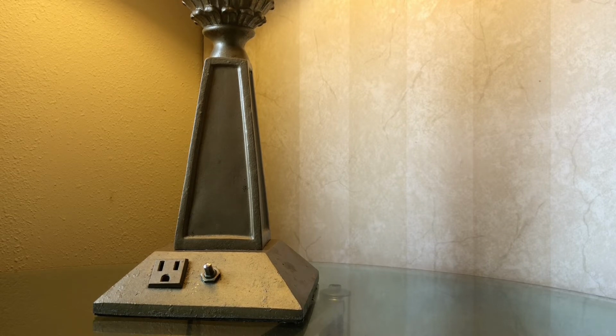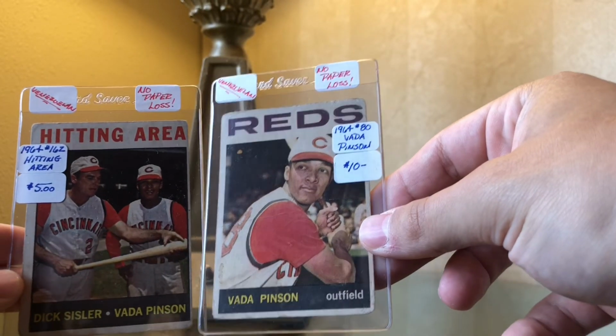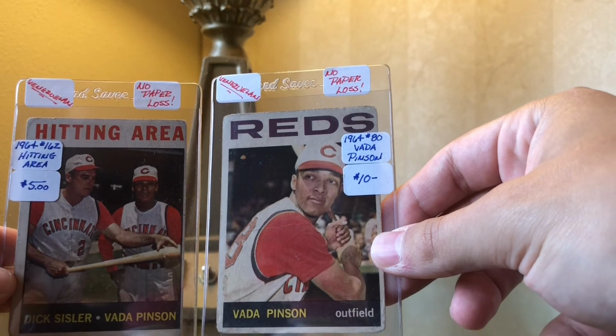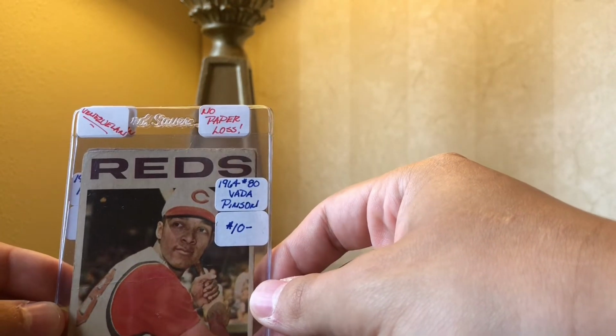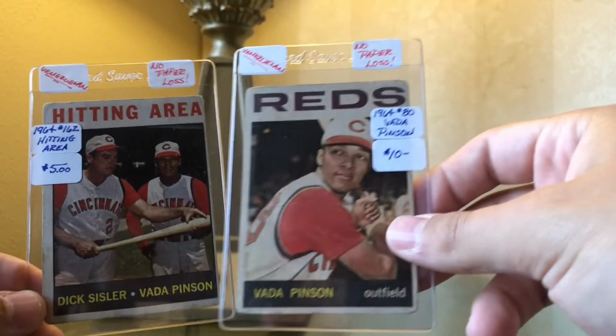Bigger pickups now. 1964 Venezuelan. We got Vada Pinson and his combo card with Dick Sizzler. These don't have any paper loss, and they're a little creased and banged up, but for Venezuelans, they're in pretty good shape, and I was able to get these for $5 a piece.